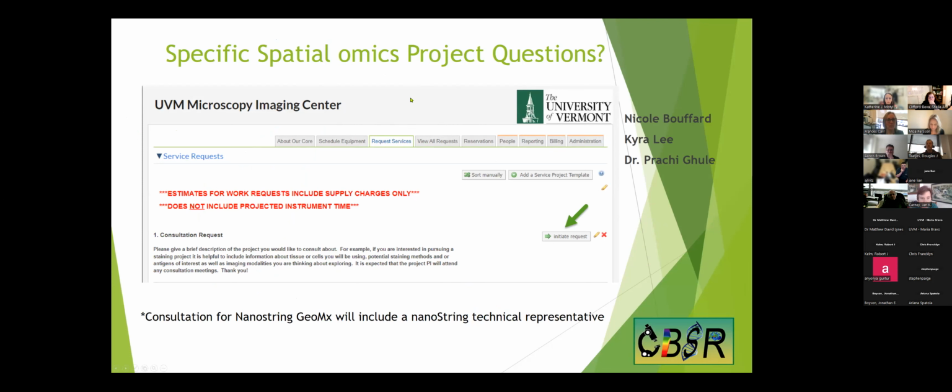We use, as Aaron's labs, cores use in Maine, a core organizing software called iLab, and this is just showing one of the tabs where you can initiate a service request, and then a consultation. Our consultations, at least with the Nanostring GeoMx, include a Nanostring technical representative. We've already done at least one of those, and it's very helpful because she, from the standpoint of Nanostring, can really hone in on what is needed for the application that we're planning to do, and tell us whether it really is feasible or not. So that is the consultation aspect for this.